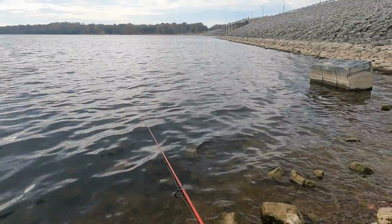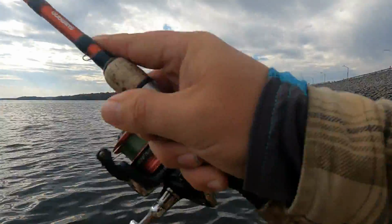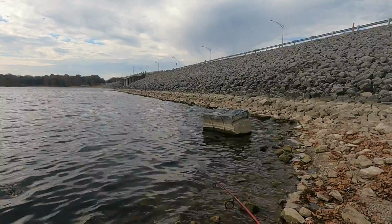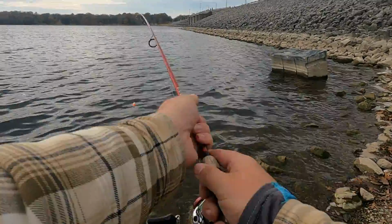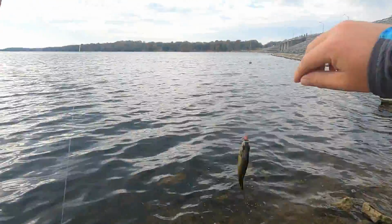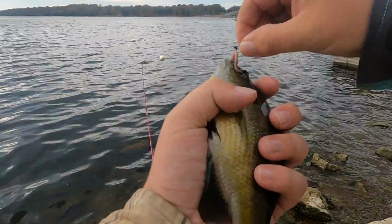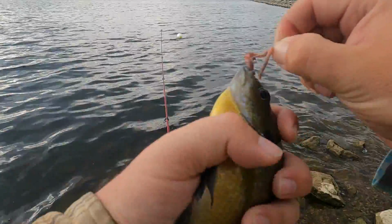Oh, there we go. We got some resistance that time. What do we get? What do we get? So we got ourselves another nice little bluegill. I would call this like a medium size, not small, but not big either. Definitely have been feeding up. Their bellies are fat.